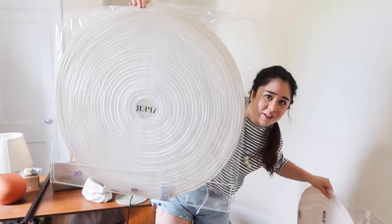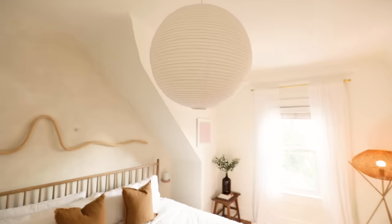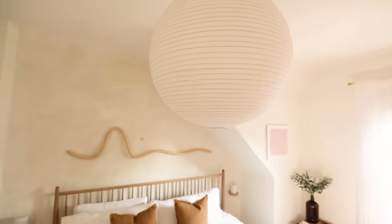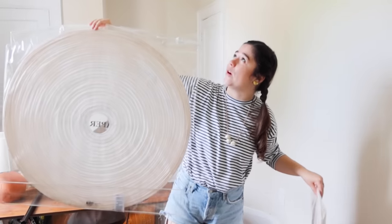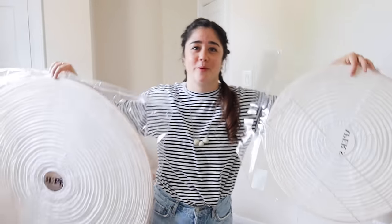I ordered two lights, one large, one medium. They're rice paper shades. These are the lights that I have in my bedroom. I'm definitely thinking the larger one is probably gonna make more of a statement, but this room's also really small, so we're gonna have to try them both when Graham arrives.